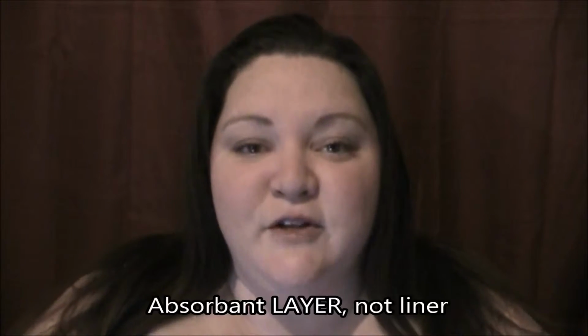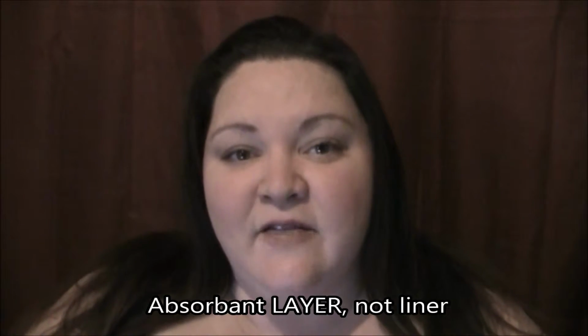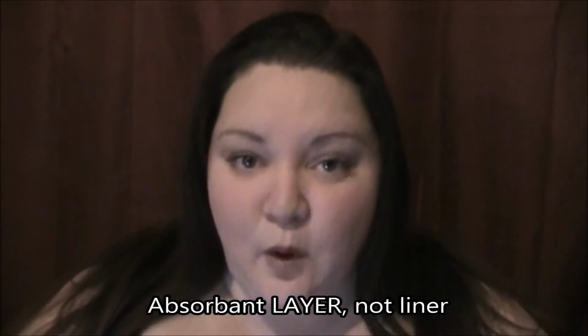You can get them minky topped, flannel topped, cotton topped. I have some that are topped with a bathing suit material, and then they have an absorbent liner inside of it, and then they are backed with fleece that's waterproof. So let me show you a couple of the ones I have here. I have some panty liner types.